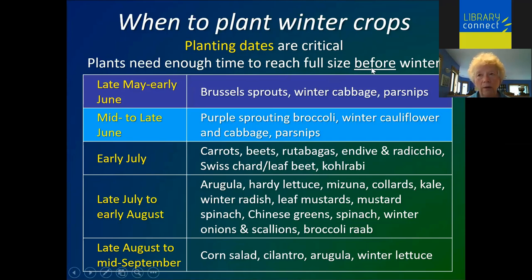They're not going to grow in the winter. Just a minuscule amount of growth will happen in cold weather. So they actually have to be done growing, reaching a nice size of cabbage or a full size of leek or nice plump carrots. We need that by the end of October, because that's really the end of our growing season in any meaningful way. If we plant too late, a lot of these are biennial crops.